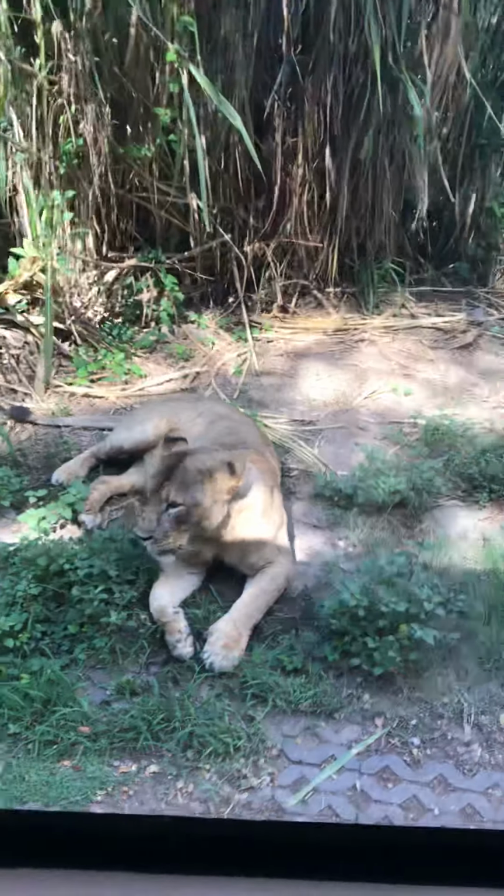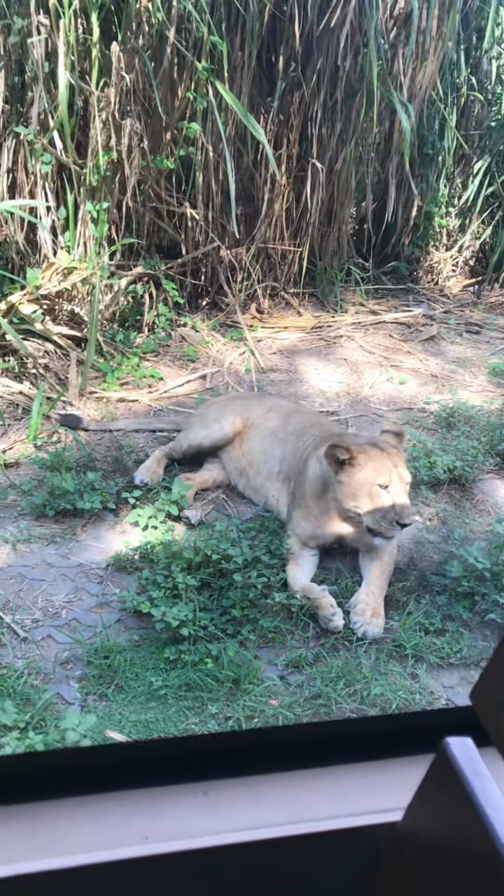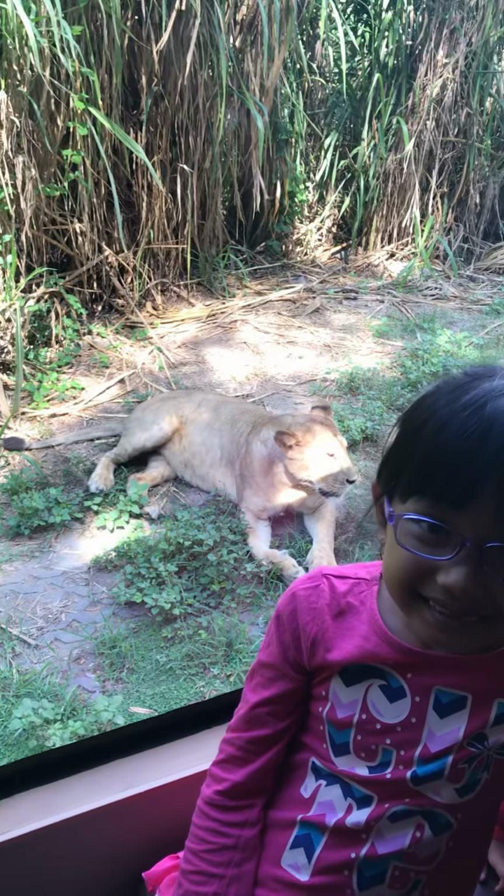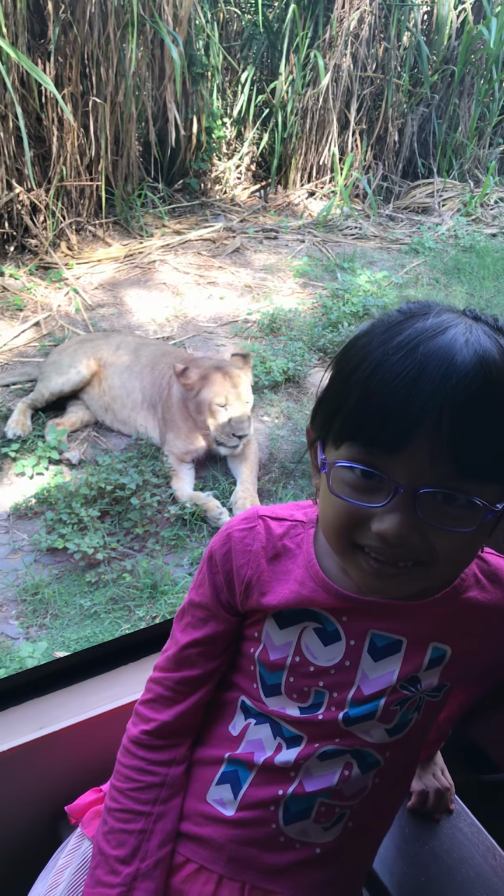On your right side, everyone, she's sitting down there. They also live in a group called a pride. One group consists of 2 males and 5 females. And they can live up to 15 years in the wild, and much longer in places like Bali Safari.